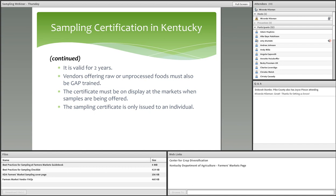Now, the requirements for this: if you're actually sampling cooked and processed, you just need to fill out the sampling application, complete that, and send that in to our office. The address will be on the form, and it takes about 2 to 4 weeks for us to actually issue that sampling certificate to you.